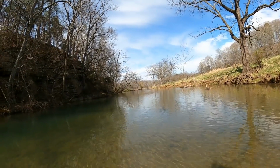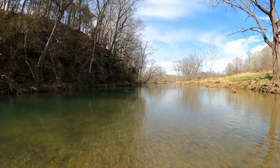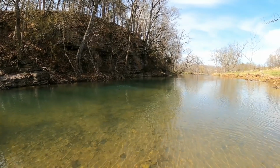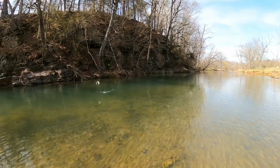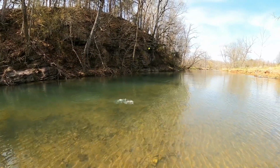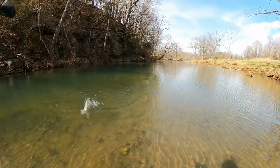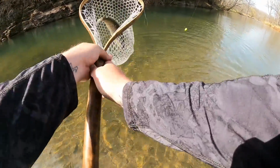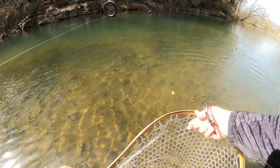There we go. Got him that time. Missed that fish a couple times right there. Managed to get him on. Oh, high flying jumper. Looks like just a small rainbow this time. Yep, beautiful little small rainbow here. Slide it right on in the net. Heck yeah, guys. Probably the smallest fish of the day.